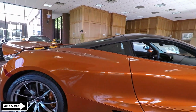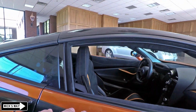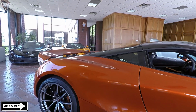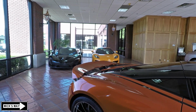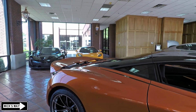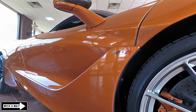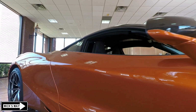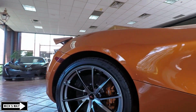With how that channel is now, like on the P1 over there and the MP4-12C, where right behind the door there's this huge intake, and now that it's not there, it kind of looks like a Pagani in a way. The P1 actually has this, this is where they got that design.